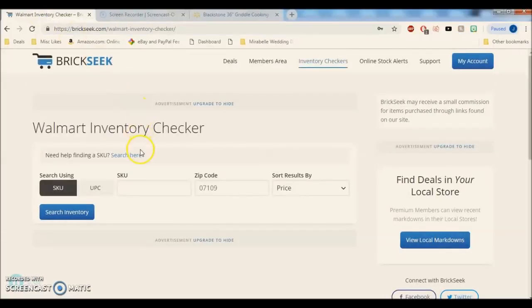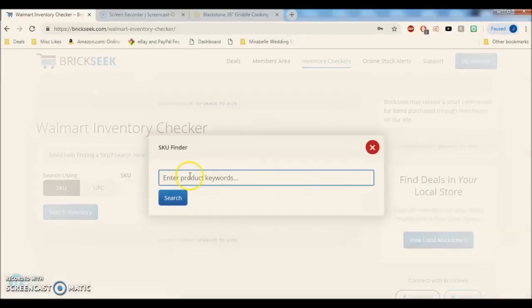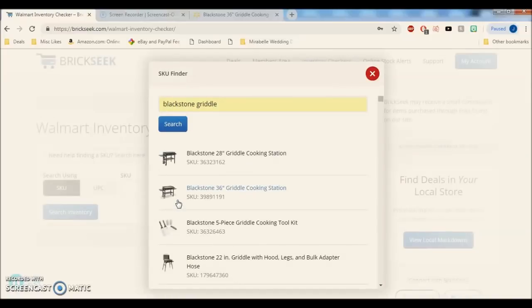To do that, all you would do is go to the Walmart inventory checker, and you can do this on Target, Lowe's, whichever brick and mortar site you want to go to, and you should see something that says "Need help finding a SKU, search here." So you can click "search here" and type in some quick notes. So Blackstone griddle, we're going to do a quick search for it.